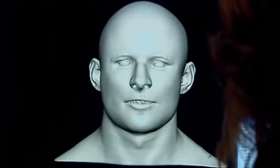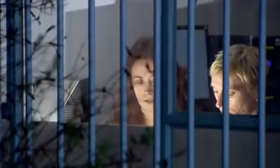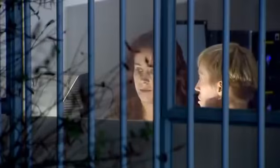And his ears stick out a bit. That's true. The next step is to work on the full body reconstruction to show how beefy he really was. Then the reconstruction will be almost complete.